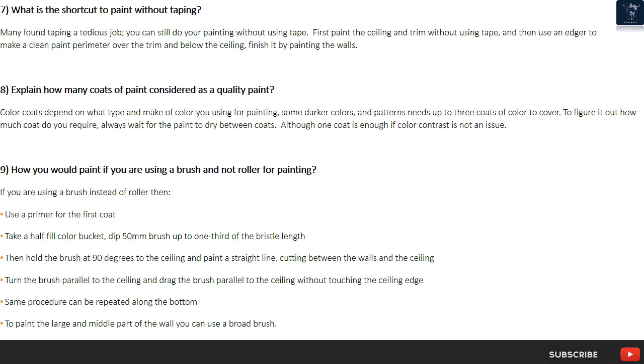8. Explain how many coats of paint are considered a quality paint job.